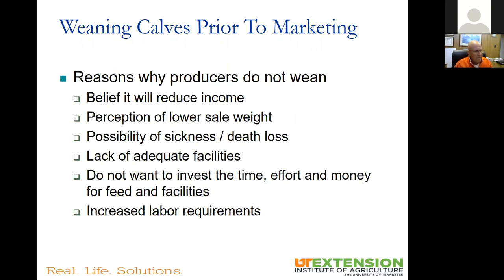Tennessee, especially this southern Middle Tennessee area, is a pretty major beef cattle area. And in general, our folks are cow-calf producers. We've got a few that like to stock their calves, but in general, most of our guys and gals are cow-calf producers. And in general, most calves are weaned on a trailer on the way to the weekly livestock market. And there's a lot of reasons why producers have done that over the years.